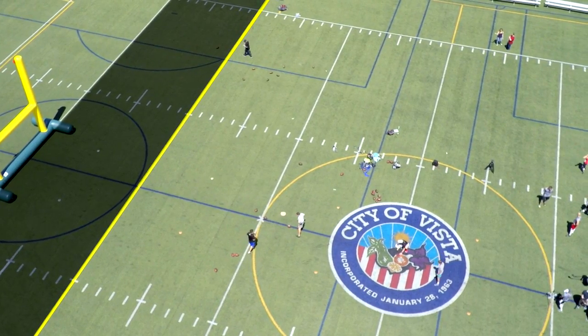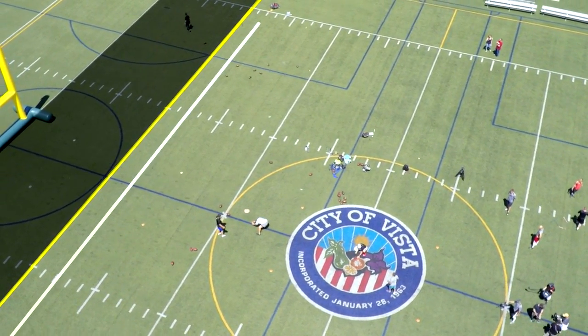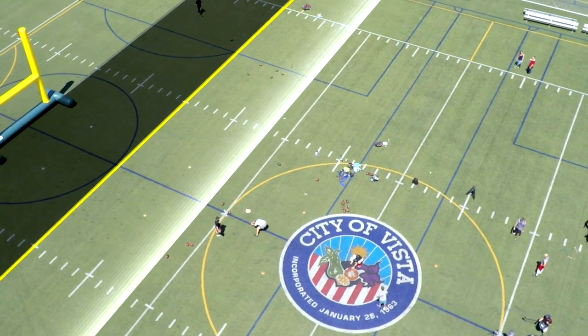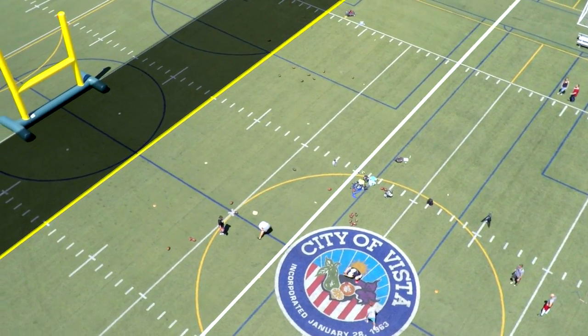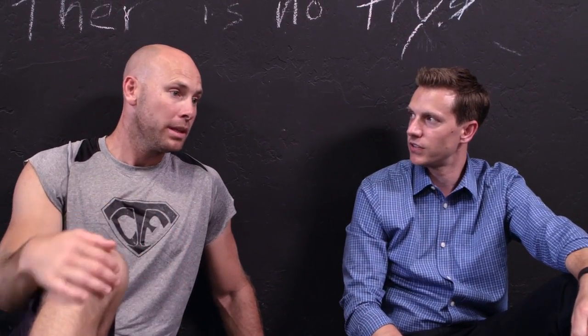A rule change in the NFL this season is putting more pressure on kickers than ever. Extra points were snapped from the 2, but will now be snapped from the 15-yard line, making each extra point a 33-yard attempt. Tell me about this rule change. What are you thinking about that? What are your thoughts on that? It's a big season for you. And I think it is a very big change.